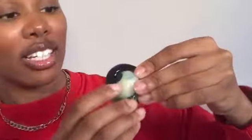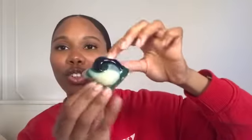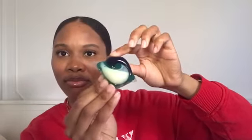This is my prediction. This is, I think, the softener. Either the green or the blue is the detergent, and then I don't know what the other one is. It says it removes visible and invisible dirt. Invisible dirt. Does your favorite detergent do that?